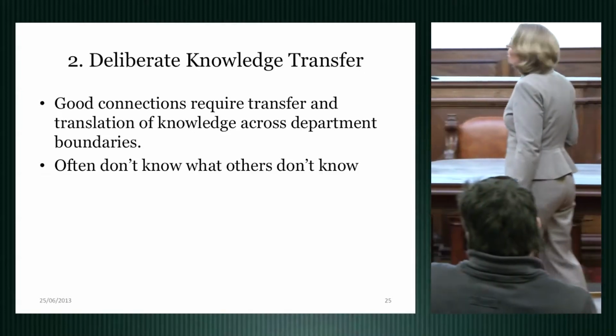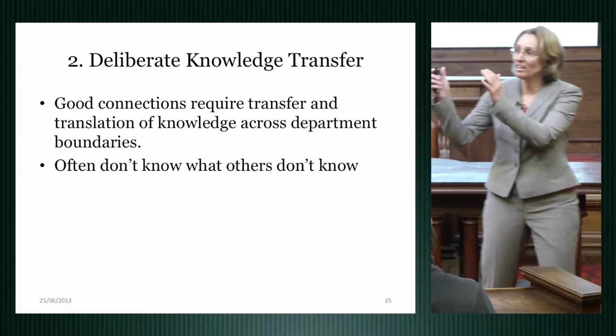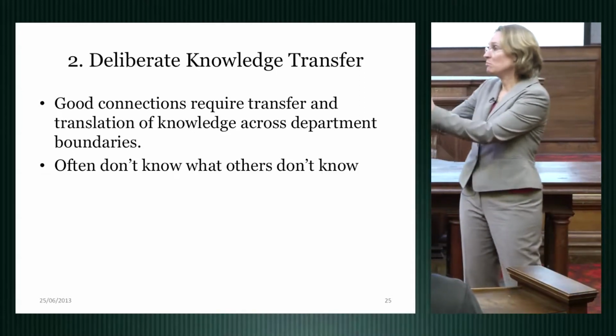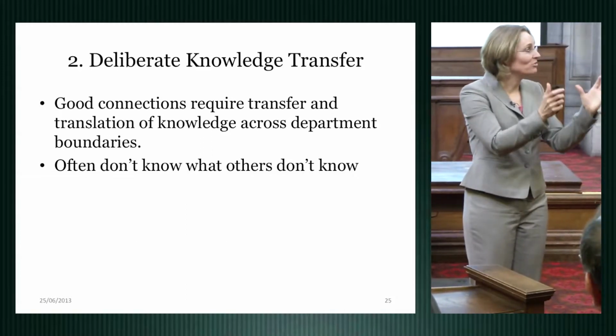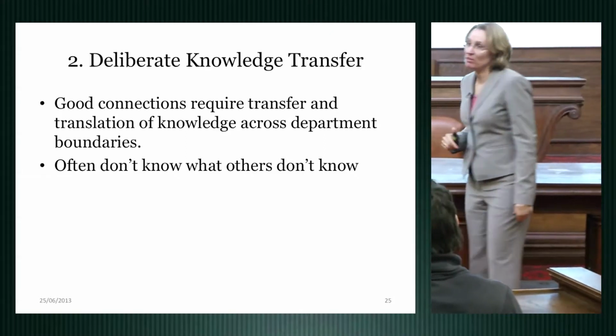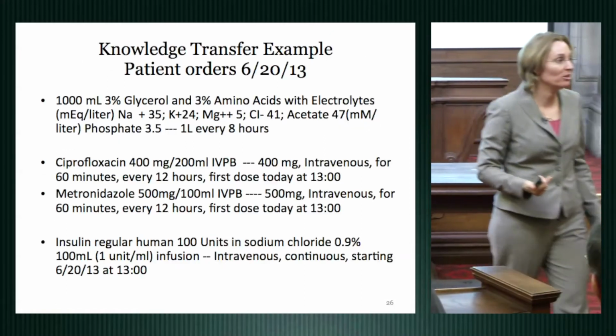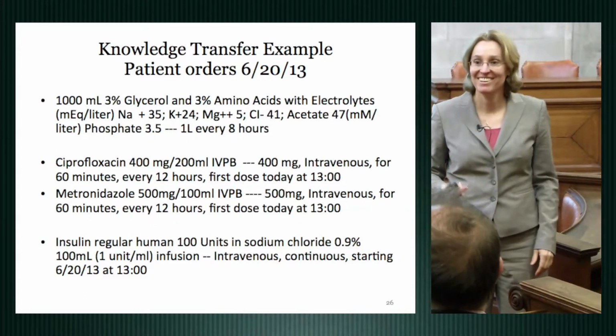Okay, deliberate knowledge transfer. Good connections require transfer of knowledge, but also translation. Turn it from what is knowable by one discipline into something that's readable, legible, intelligible to the other discipline. And so this is my example. As you look at this, for those of you, do we have any physicians in the room? One? Okay, great. You'll have to. And you?